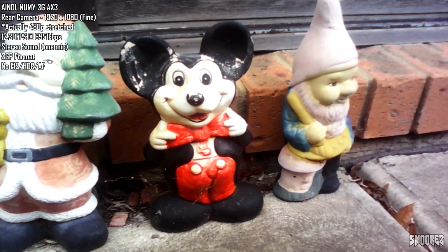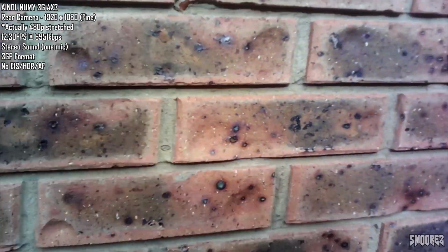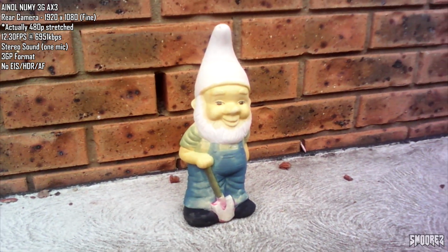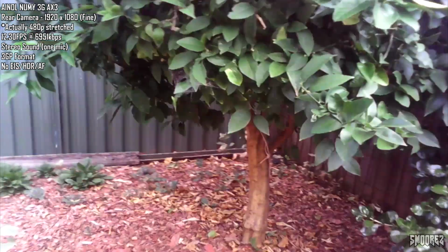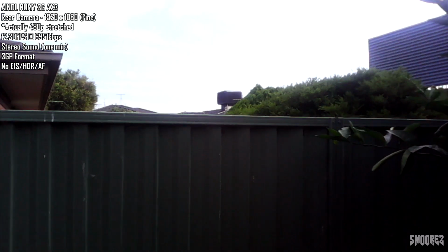3 Muppets, looking like so. You can sort of see what they are. Yeah, you can. Brick wall as usual. Down to Stuart. There he is. Looking fine. Lemon tree that has 0 lemons on it. No, there's nothing. And then the faraway aircon, we can go for a 4x digital zoom, which looks a little something like that. And we'll just go back out, and there you go.